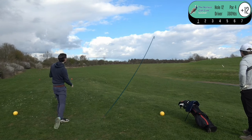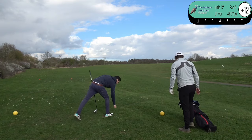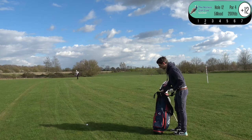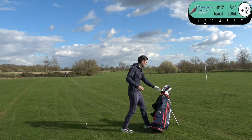Oh, I've literally drop kicked that. It's gonna be all right, but I literally drop kicked it, hit the floor, bounced off. Great average golf drive, yes. So we've got a long way in still after my drop kick drive. A long way in, 200 yards. Time for five wood again.